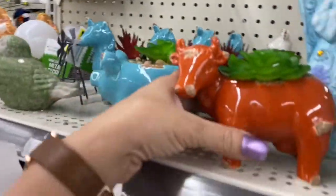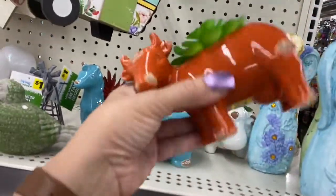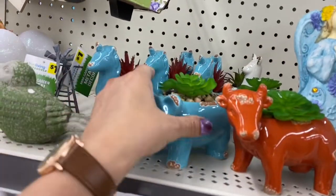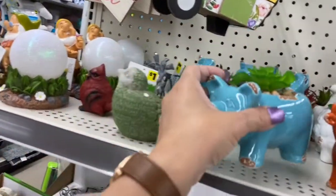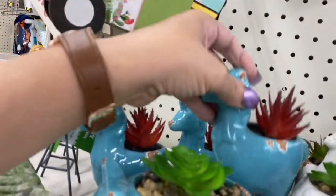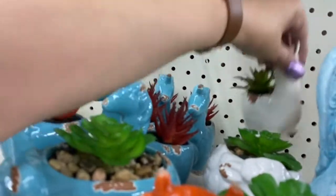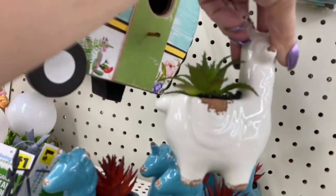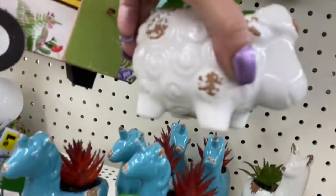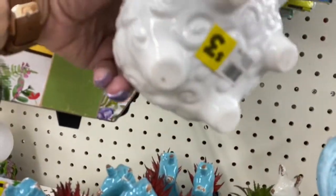So now you have these, guys. So now these with the succulents are $3. So you have the succulent, you have the pig, that's $3. Over here you have the unicorn, $3. And I'm loving these colors. So here's the llama, that's $3. And here's the sheep. Isn't that adorable? And that's $3.